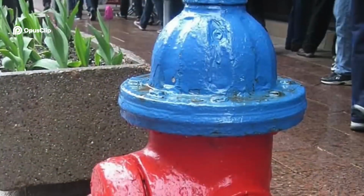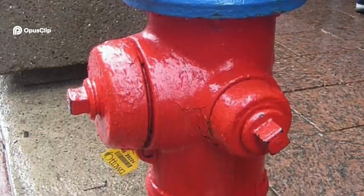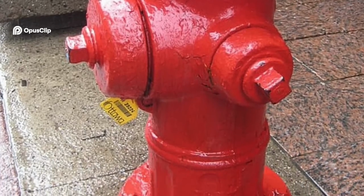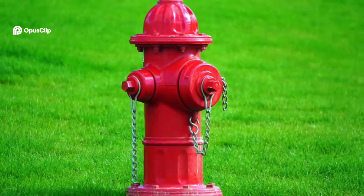When something is designed as well as fire hydrants are, there's no reason to reinvent the wheel. Their shape and structure have stood the test of time, proving that the engineers who designed them really knew what they were doing.